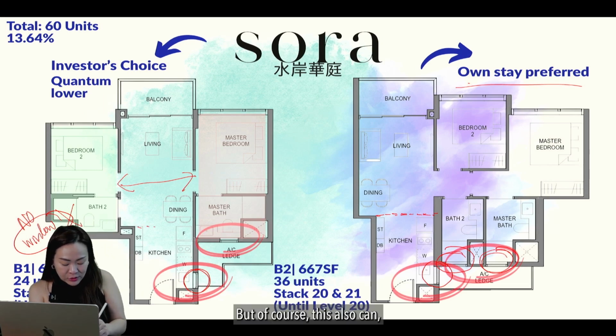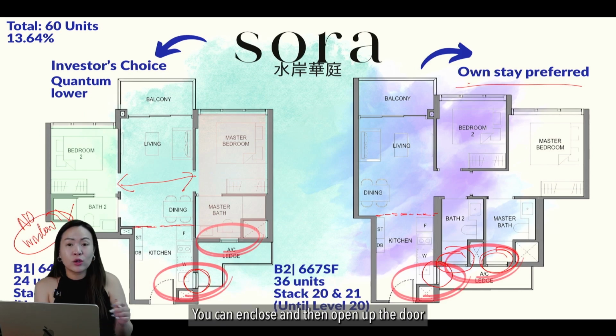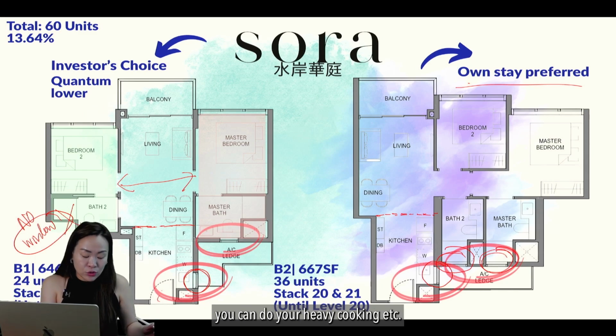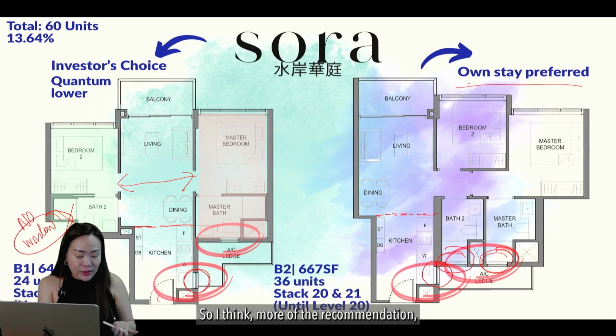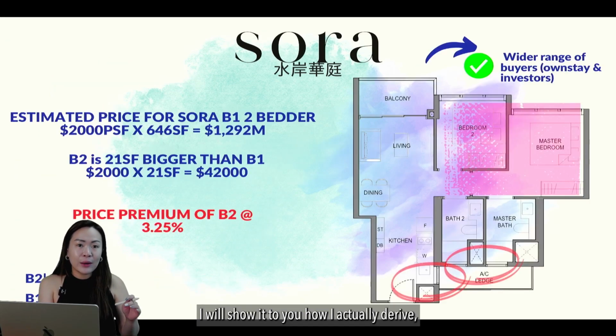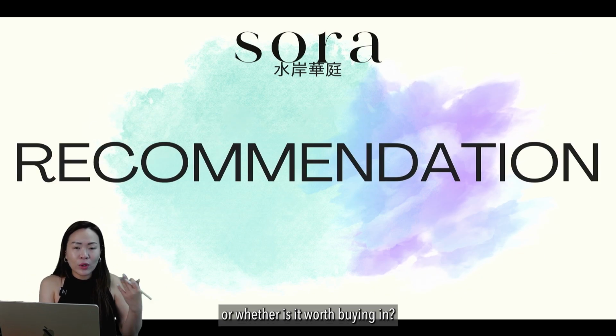But of course, you can also put a glass or whatever. You can enclose and then open up the door, or even open up this kitchen window. You can do your heavy cooking, etc. Okay, so for more of the recommendation, I will show you how I actually derive whether it is suitable or worth buying in.